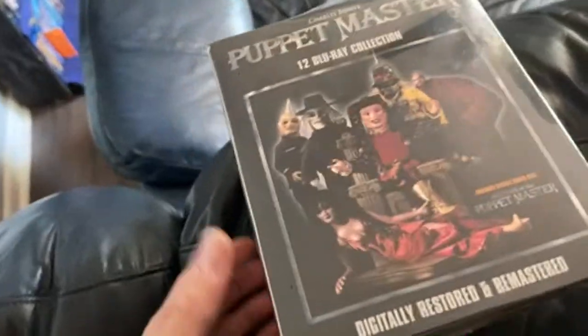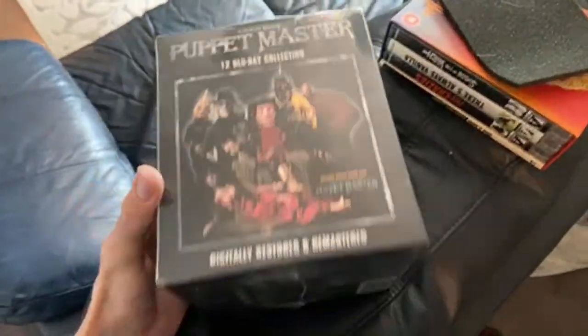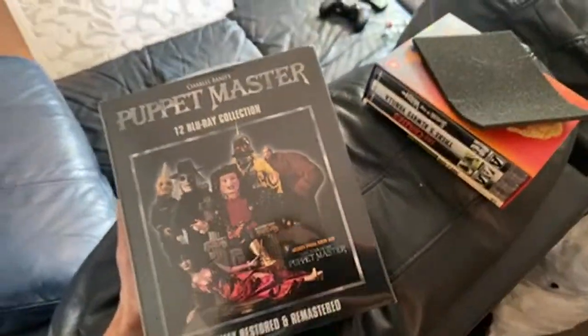Yeah, that one came out on Blu-ray. Yeah, for sure. And its sequel, I'm pretty sure. Oh, I got to put that back in the Phantasm box. Here we have the Puppet Master set, 12-film Blu-ray collection.